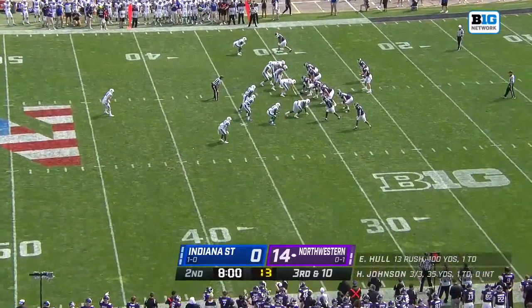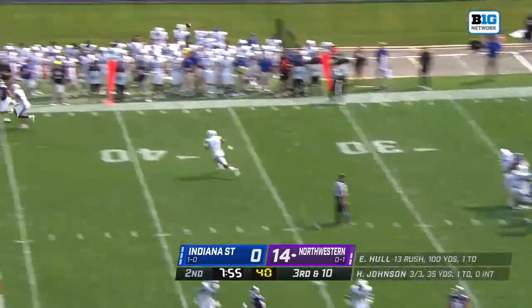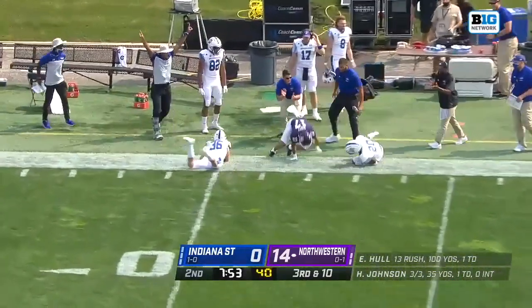On third down today, this is their longest third down attempt of the day so far. Johnson to the sideline, looking for Kurtz, his former high school teammate.